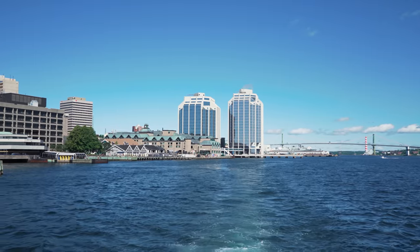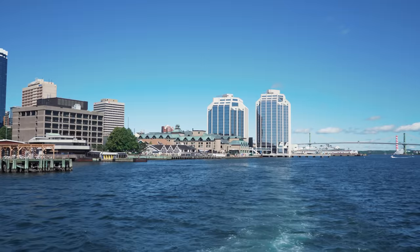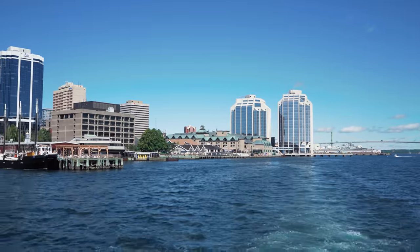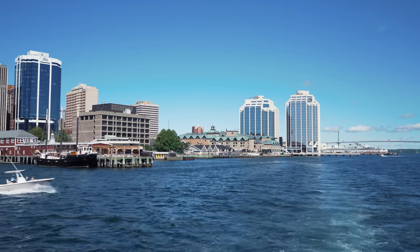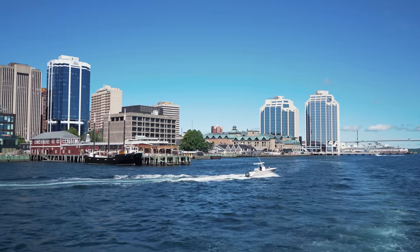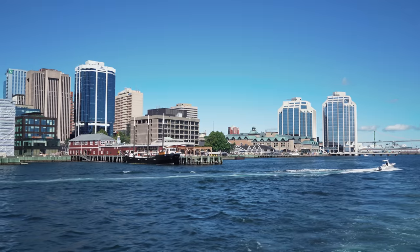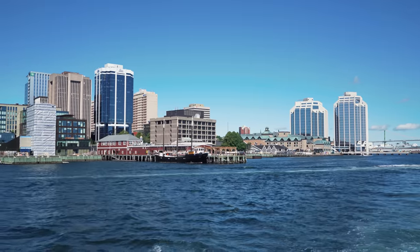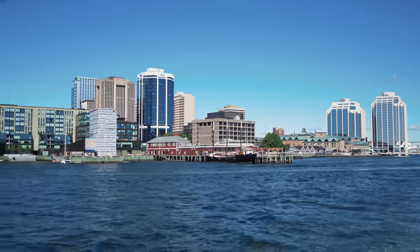So I'm in Halifax right now. We're going out into the harbor and we're going to George's Island. It's part of the Halifax Defense Complex. And there's a fort over there, Fort Charlotte. The island was named after King George II. It was originally George Island, and then they changed it to George's Island. So we're gonna go over and check that out.